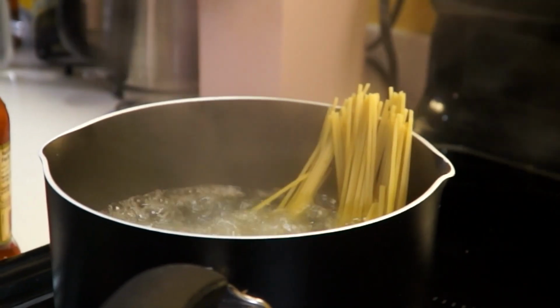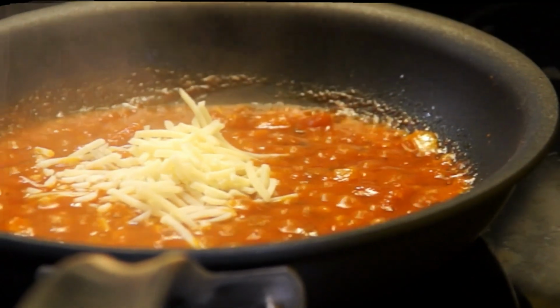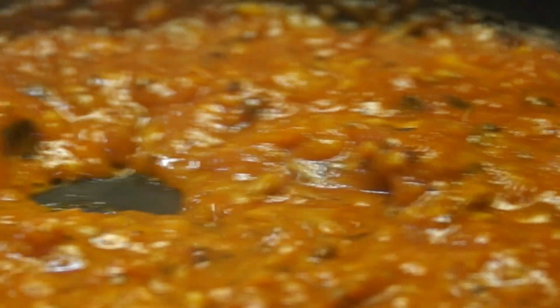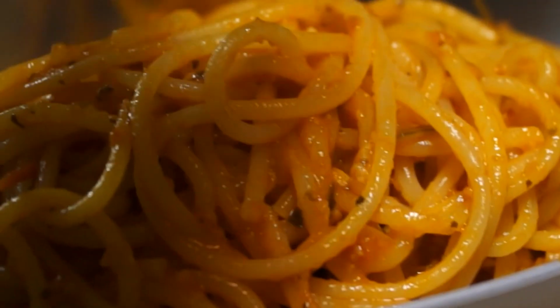My pasta took about 16 minutes to cook because of the altitude. Right before putting your pasta into the sauce, sprinkle in some Parmesan cheese on top while it's cooking and stir it in to ensure that the cheese melts into the sauce. Once it's fully incorporated, transfer your pasta into the pan and quickly mix it. Turn off your stovetop and transfer your pasta onto your plate.